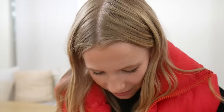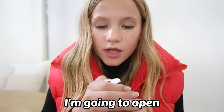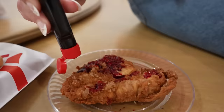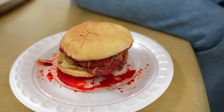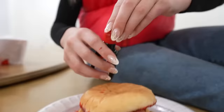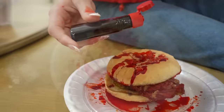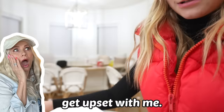Everyone, make your plates. Okay, guys, I got the Chick-fil-A. Now I need to figure out how to make this red. Okay, guys, I'm going to open this red food dye, and then I'm going to put it on. Just going to kind of slather it in there. All right, that's red. I kind of did it. I think I need to add some on the bun. Okay, I think I'm ready. This is an extra safety measure so that my mom doesn't get upset with me. I put a paper towel under with a way bigger plate now. Let's go.